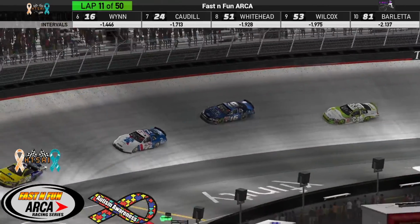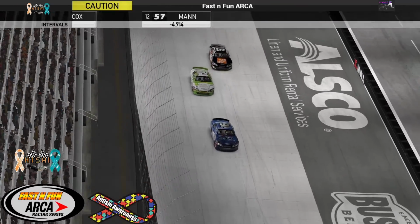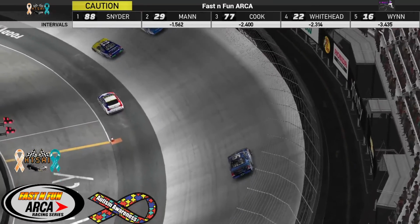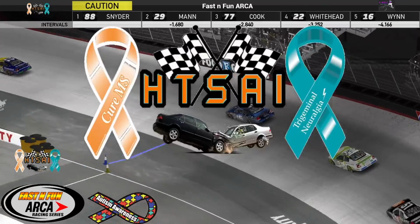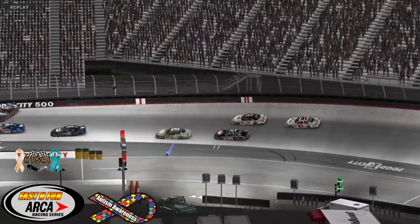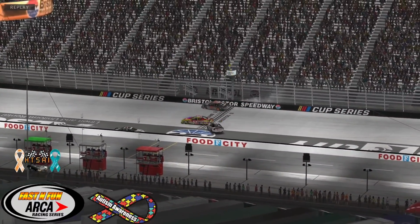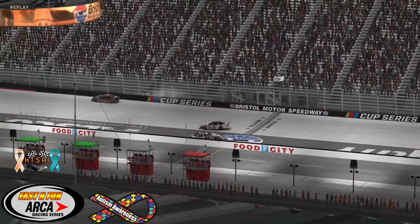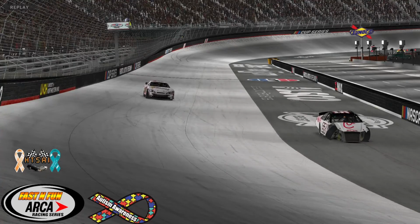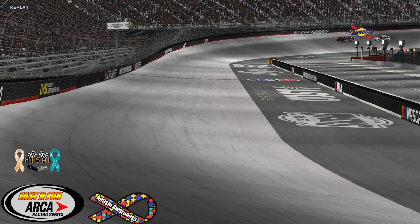6th place rather. Robert Wynn now coming by, and Trey Whitehead, the points leader, just collected Christian Wilcox. The top 2 in points are collected. The top 3 are collected as Harley Barletta is in it as well. You see him come out of the turn. There is Trey, and Christian has nowhere to go. Harley Barletta down below him gets caught. They will both have to go in for repairs, but that is going to change a lot.